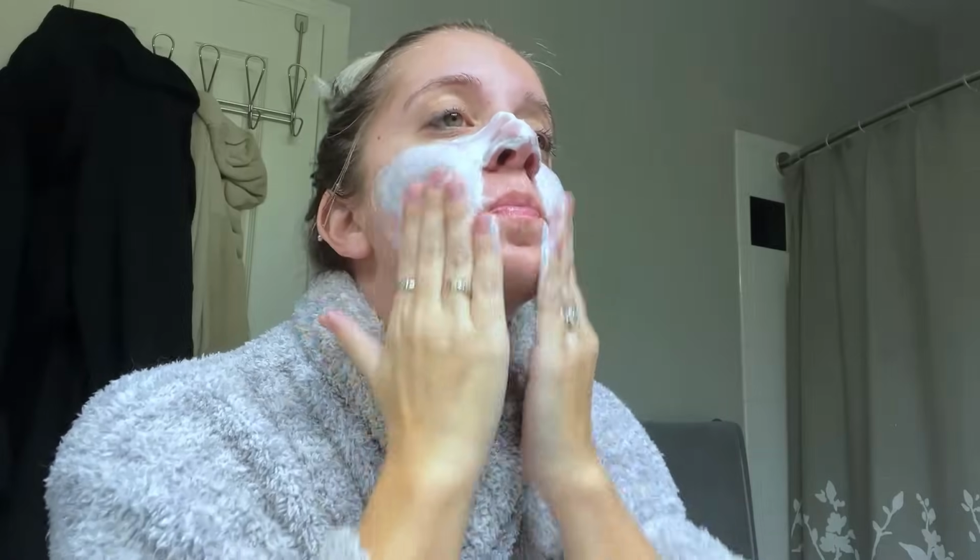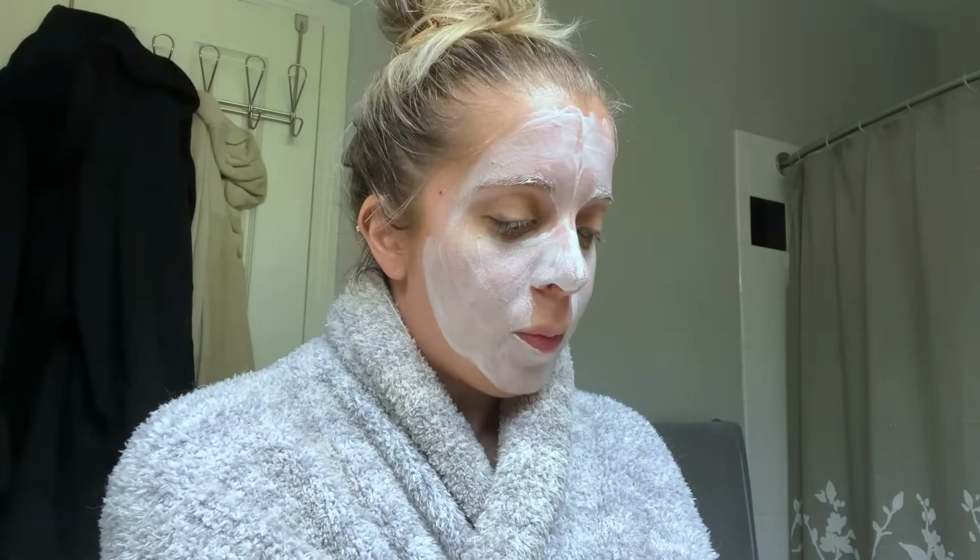I use the Elements. This is a clarifying facial wash. This is my absolute favorite. I love the way it smells and the way it feels. It really just cleans the pores, but it does make me feel like I'm Mrs. Doubtfire.